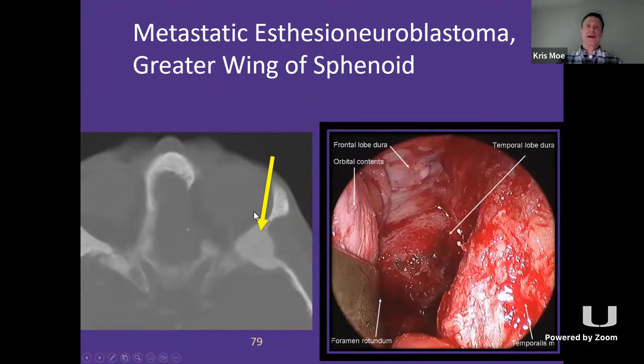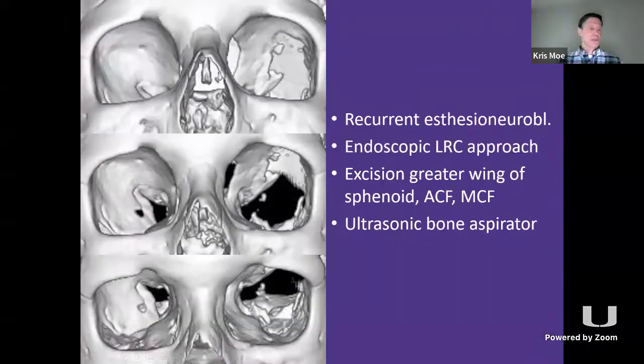Metastatic esthesioneuroblastoma, greater wing of the sphenoid, we're going to come straight through. Orbital contents, temporalis muscle, temporal lobe dura, frontal lobe dura, foramen rotundum, wide exposure, no diplopia postoperatively. And she did very nicely. And this is what it looked like afterwards.